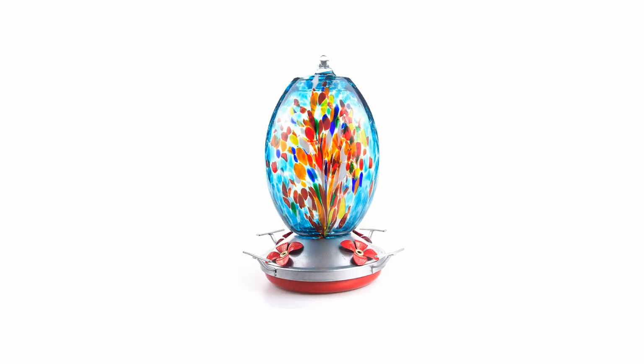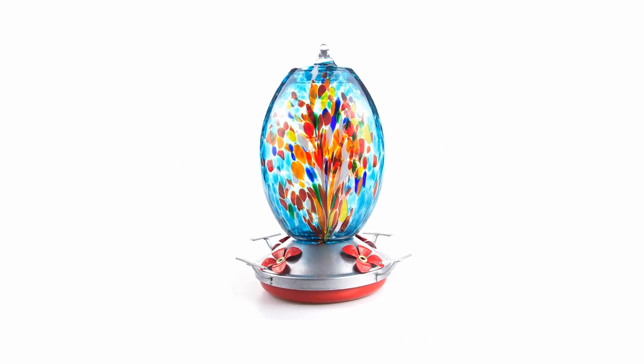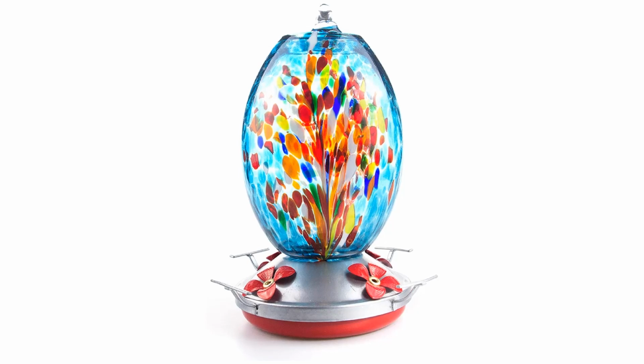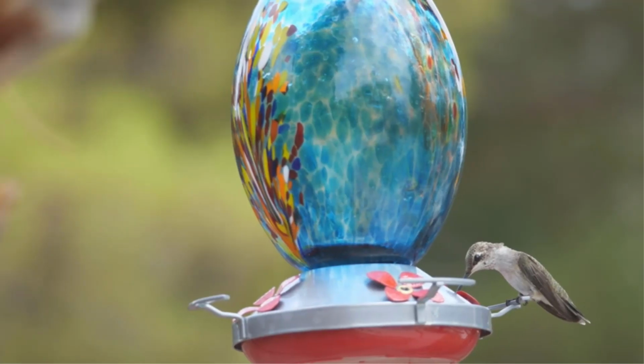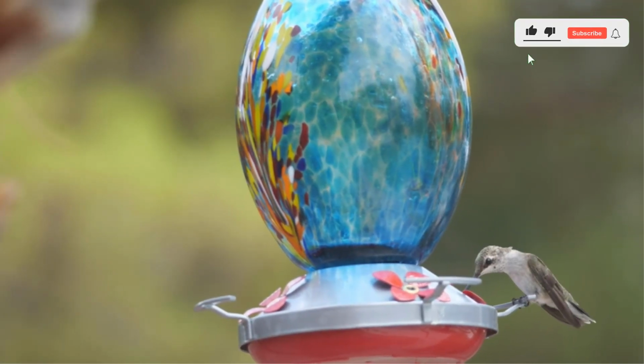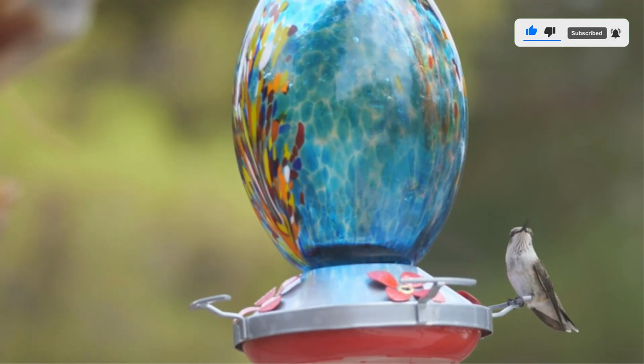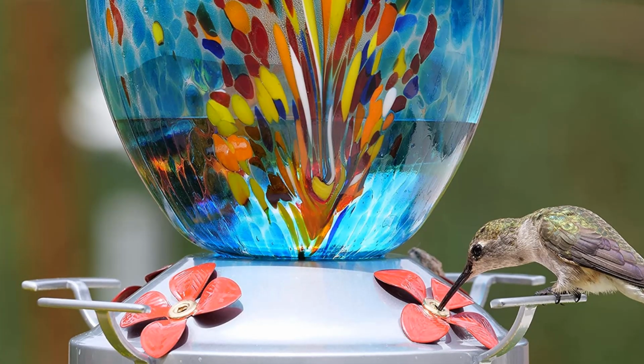The feeder also has 5 feeding ports, allowing multiple birds to feed at the same time. The easy-to-fill wide-mouth reservoir makes filling and cleaning the feeder a breeze. With its beautiful design and quality construction, this feeder is sure to bring hours of joy to your space.